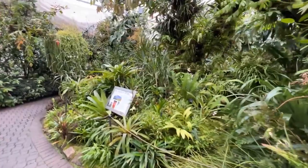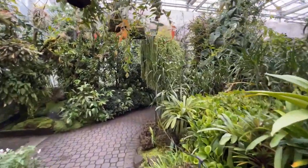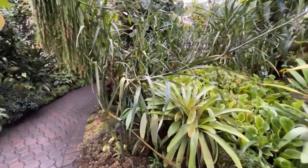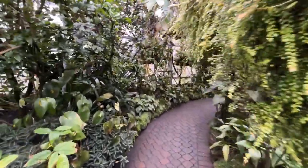So obviously, since we're here for members night, we have a membership here to the Botanical Gardens, but we haven't been coming that frequently anymore. But hopefully we'll start to come more often as the weather warms up a little bit for us.